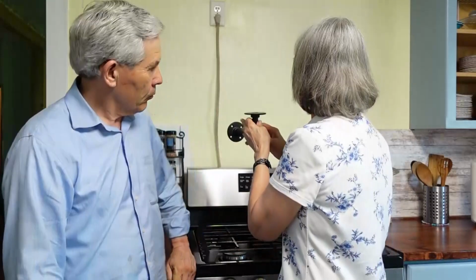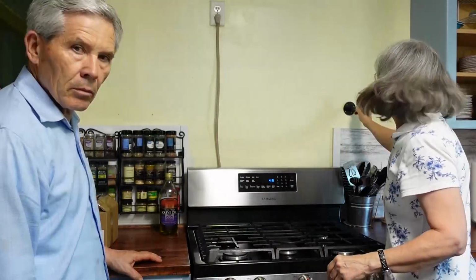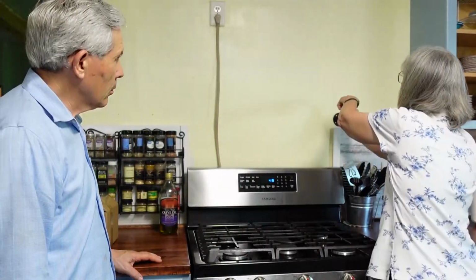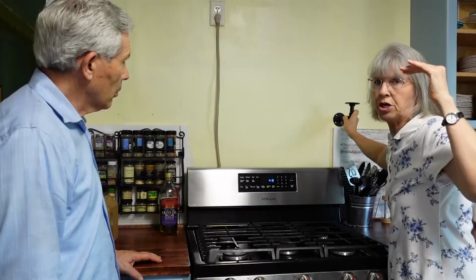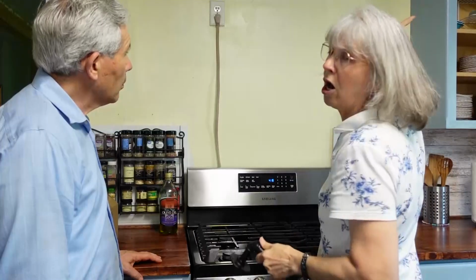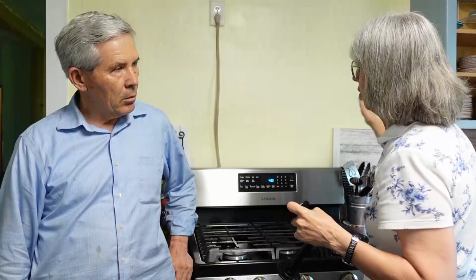So it will go up here. I'll show you over on this one. It'll go here. We'll put a shelf across, and then we'll go clear to the top so that it matches to the top of the cabinet. And that way we can put plants or things like that on the top shelf of it, whatever we want to. But this is going to be our solution for here.